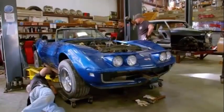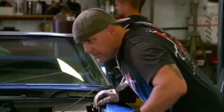Ready? Yep. Yeah, now we've got it braced up. I think we're in good shape. I'm still a little bit leery about the front end on this thing because it's just hanging out there by itself. So we're going to pick it up and see what happens. Come on. Y'all ready?